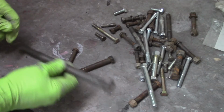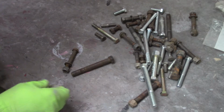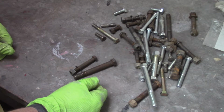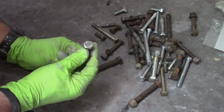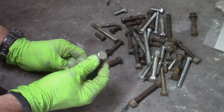So what's the deal? To understand how to properly classify a bolt, we need to know the different parts of one. Believe it or not, something as simple as a bolt has different parts. First, I'll use this nice shiny one here to show you as an example. You've got your hex head. This is obviously where you're going to turn the bolt to tighten it or loosen it.